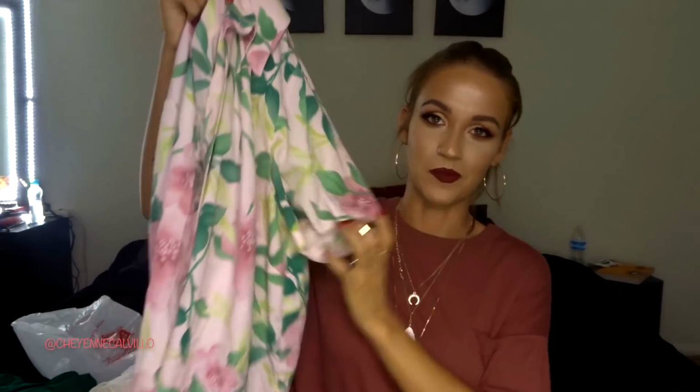So it's just this floral button-up shirt. It looks like your grandma's curtains, basically. I absolutely love it, and I just envision it kind of like layered necklaces like I've got on now, kind of opened, tucked into some white pants, which I have to show you next. I don't know, I just absolutely loved it. I paid $2.99 for this.